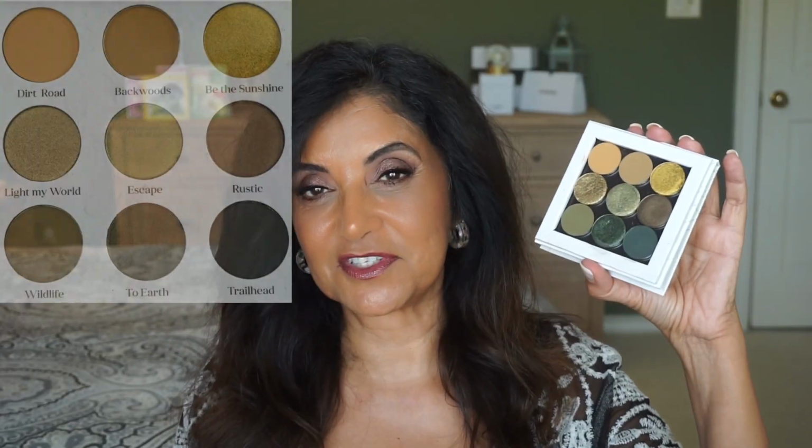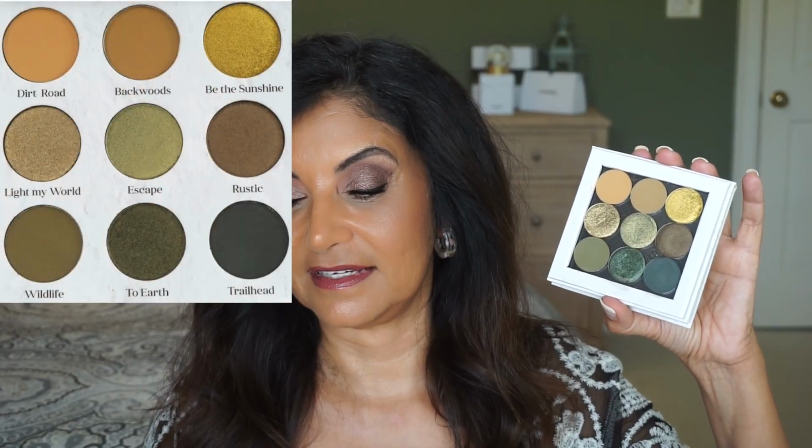Now I hope I arranged it the way they have it in their palette. I think I did. I hope I did. I can't remember how much the bundle was, but the palette is $36. And they only have one version. There's not a light or a deep version.